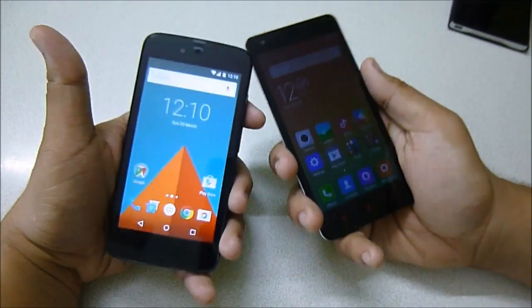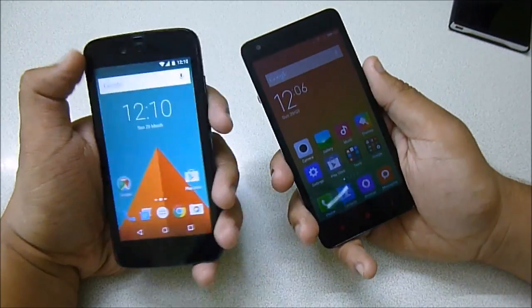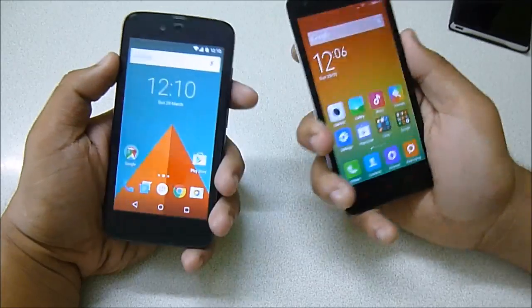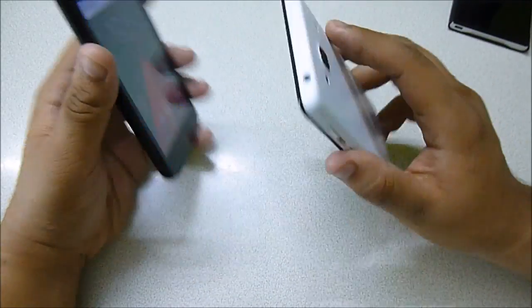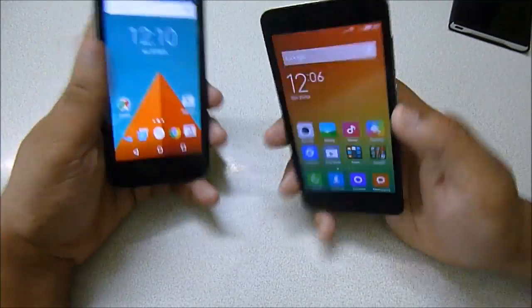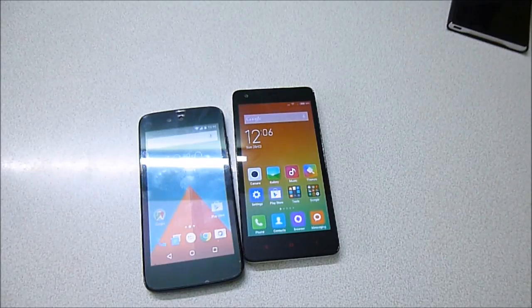Though the Android One will get Android updates pretty fast, up to 2 years, I would still buy the Redmi 2 for the form factor, the excellent display quality, the scratch resistant coating glass, the OTG support, great cameras, and good performance as well, and also 4G support.